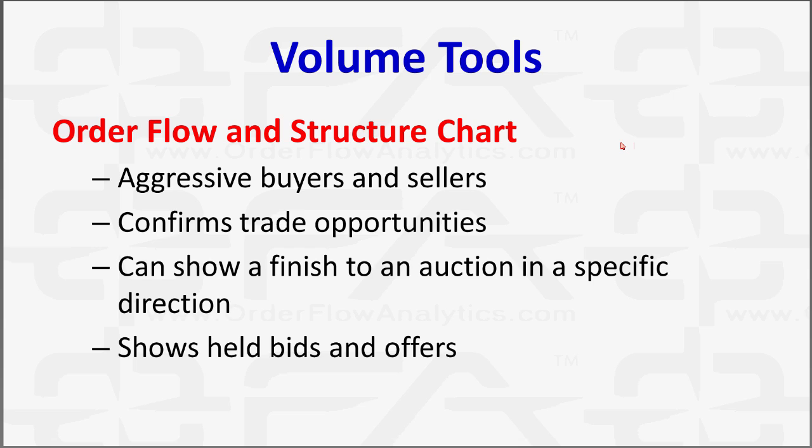So the order flow can show us held bids and offers. People can talk about iceberg orders and all of those things, and I've seen indicators out there, and I'm not here to say that they're good or bad or indifferent. What I would tell you is don't rely on an indicator. If you see a held bid or a held offer, all it tells you is right now, buyers or sellers are holding this level. I'm looking for this to give me a potential trade.